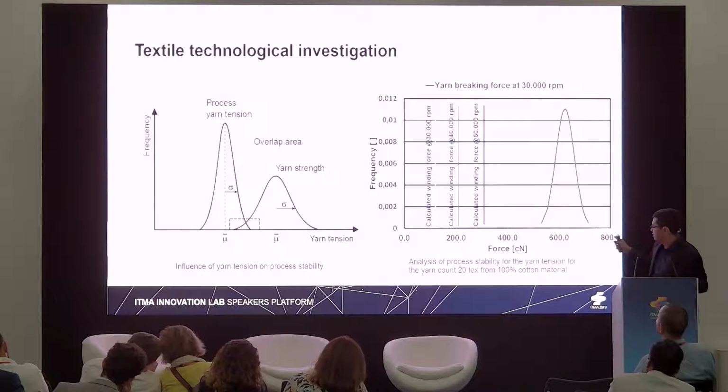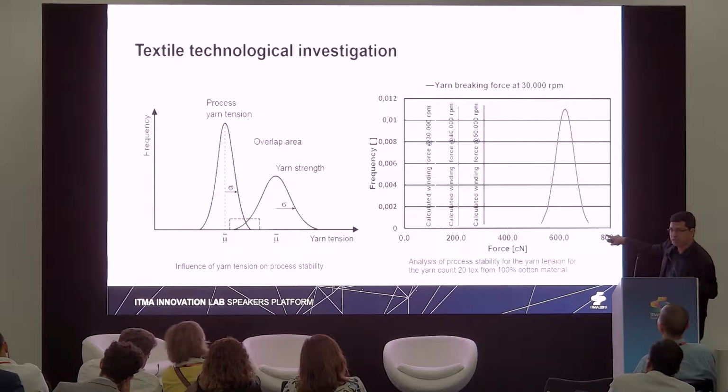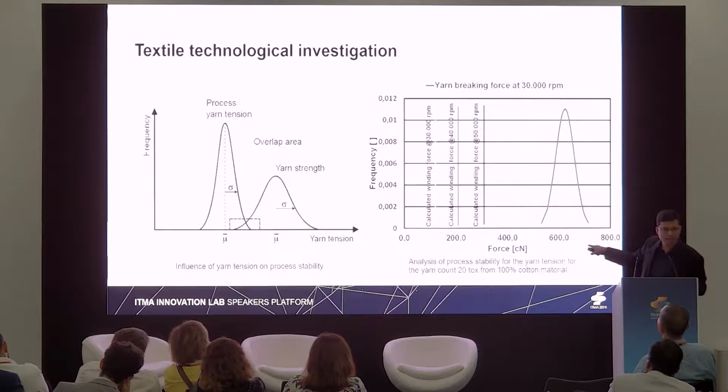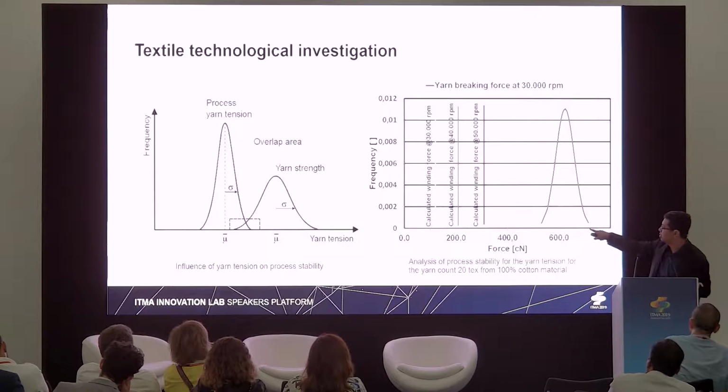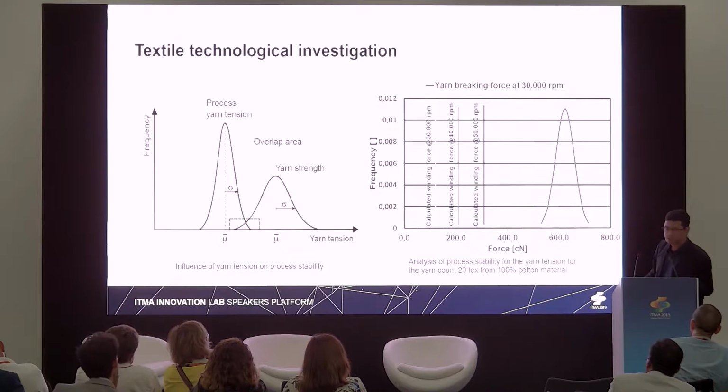On the right side, I have also measured the yarn strength. So the yarn strength is from 350 centinewton up to 70 centinewton. So the lowest, the weakest point I have to consider for the process stability. And then the lowest point is 350, which is much higher compared to the calculated winding force, even at the angular spindle speed of 50,000. So there is still the potential to increase the spindle speed.